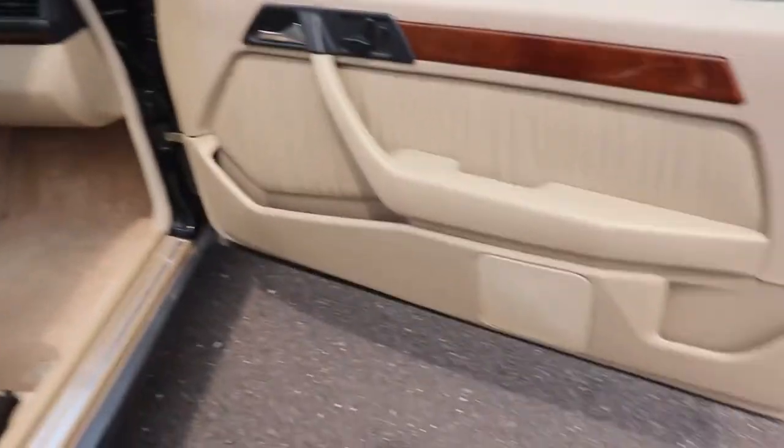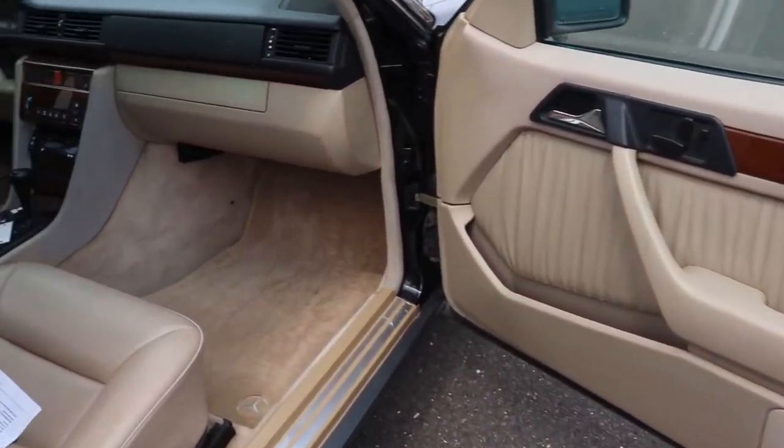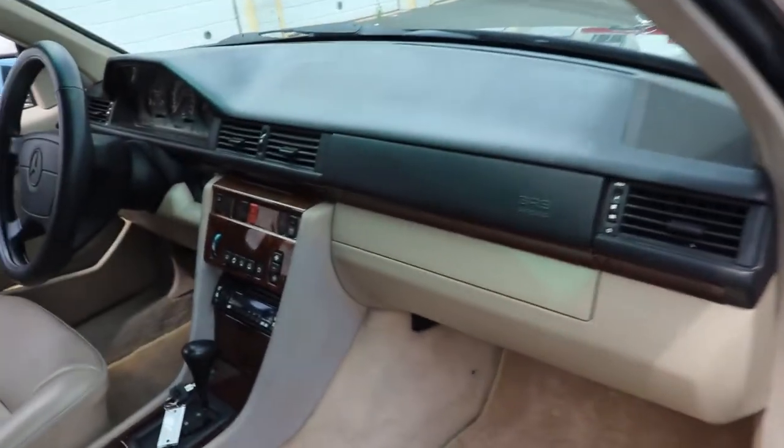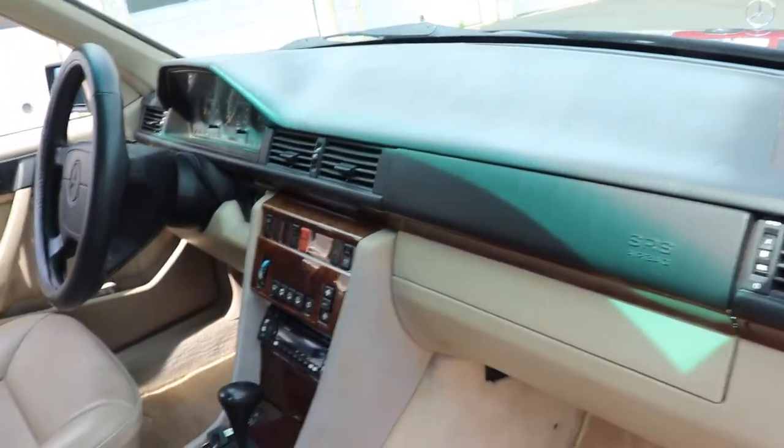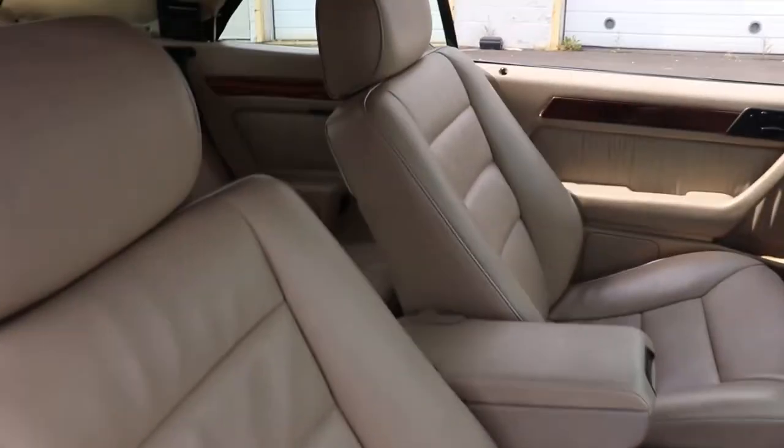Yeah. Nice beige interior. Dash has a little fade to it. Seats are in good condition.